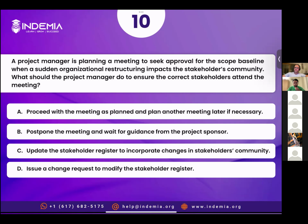Okay, but one question is still there. What's wrong with option D? There are two options to update the stakeholder register. Okay, this is what we will be discussing now.